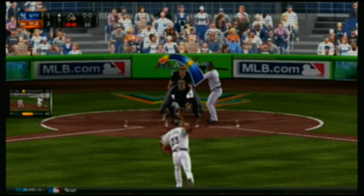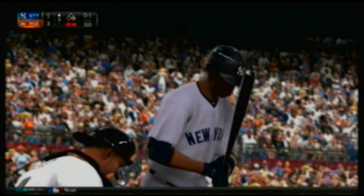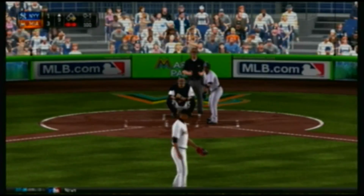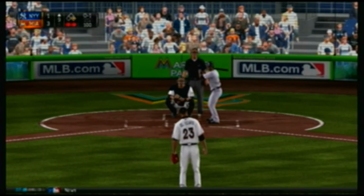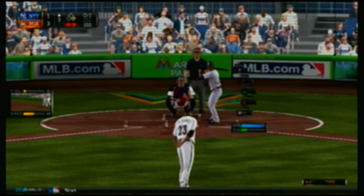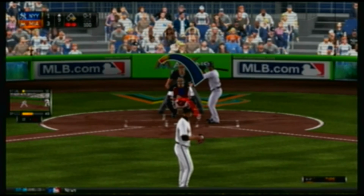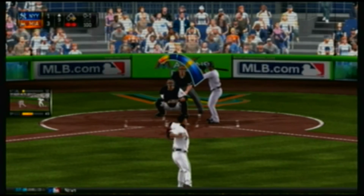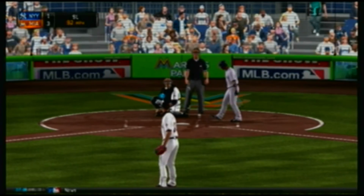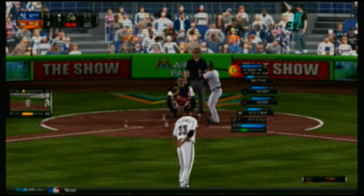Here's Alcides Escobar, the shortstop. As he'll take a look at a strike on the outside corner, it's 0-1. And this offense has just been stuck in neutral. Even when they get a guy on to start the inning, they've got nothing to go with it. From the stretch. And this misses the outside corner, so it's knotted up at 1-1. 2 out with the man at first.